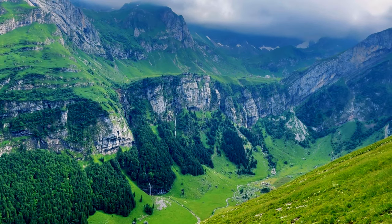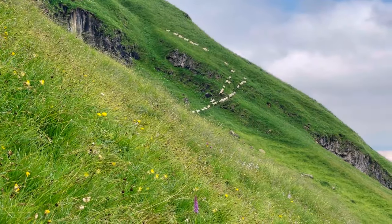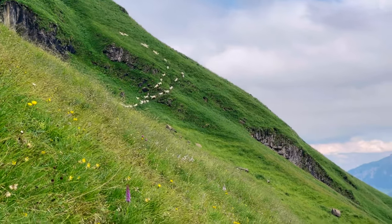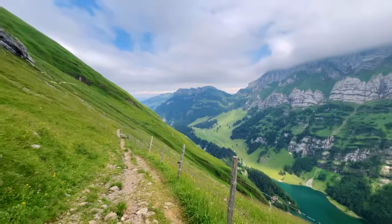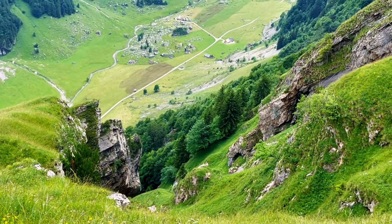Alpine meadows, impressive rock formations, magnificent views. These hikes truly showcase the very best of the Appenzell region. And if you don't have too many days, going from Ebenalp down to the Seealpsee, I think would be one of the best choices.